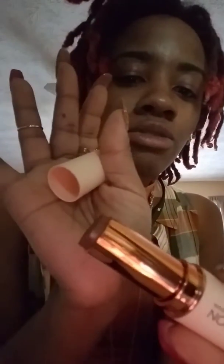I picked up a foundation. Yeah, a stick foundation by Revolution. I got it in the color F15. That's how it looks. I'm actually going to use that for when I do my contour. I always wanted to use the cream version of contour, so I'm going to try that.